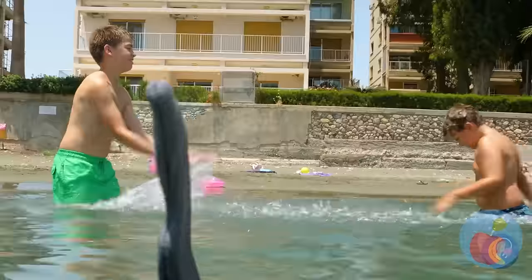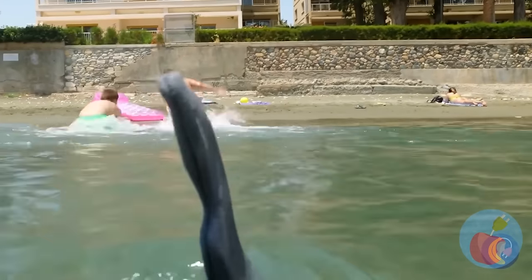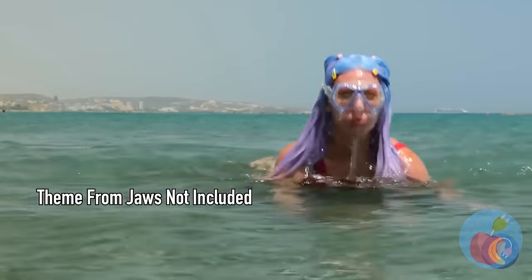Ha. Look out! A shark! Or even worse, a dolphin! Seriously, even sharks are scared of dolphins.